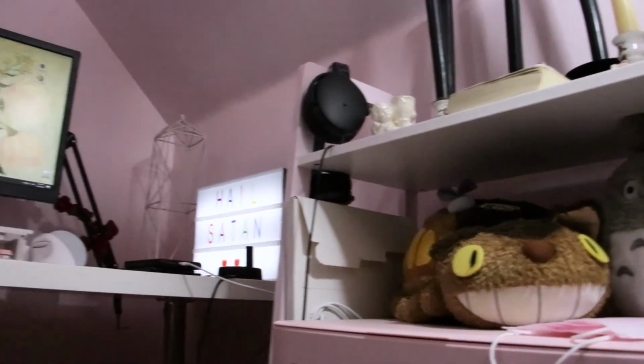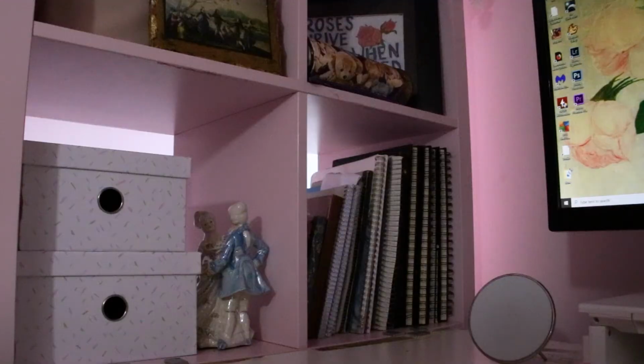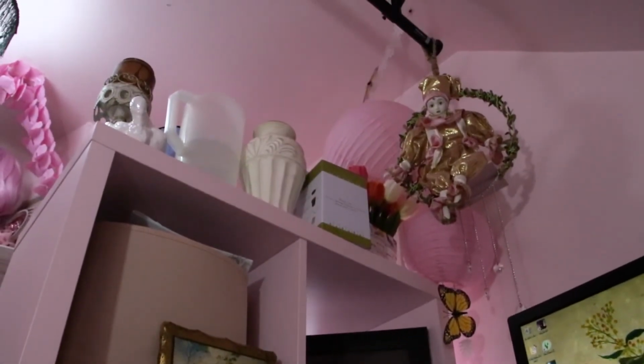I am so happy with how this looks. I feel like it's a little bit more grown up than it was before, and I have so many options with that pegboard grid thing.